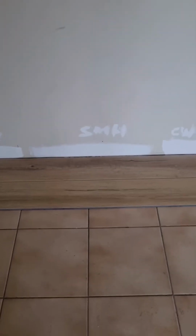We initially were going to go with a different hybrid plank, but this one has worked out to be the same price. It's a better quality, it's longer planks and less busy, so we're really happy with that.